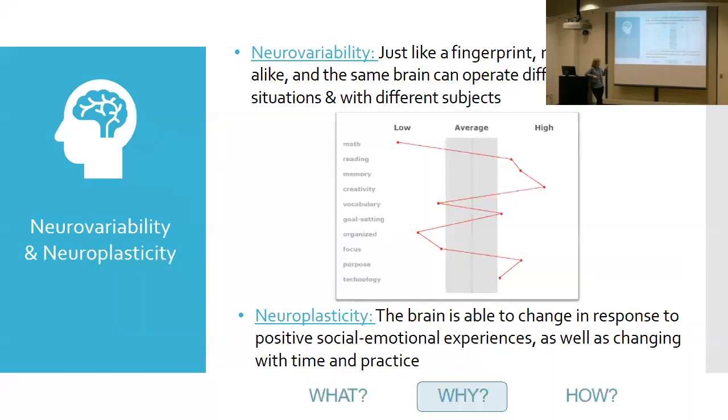Another idea is neuroplasticity. You know that the brain's able to change the way that it learns. The more you do something, and this makes total sense, the more neural pathways are connected there. It widens that highway a little bit so that you can make those things work really well.